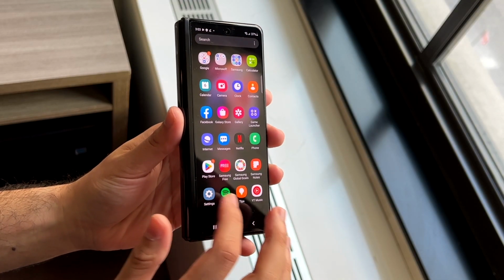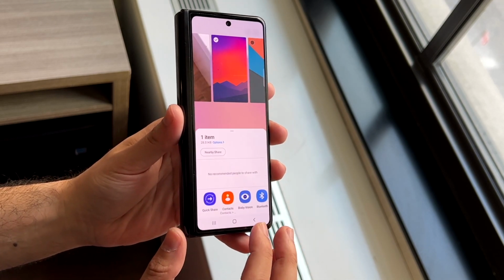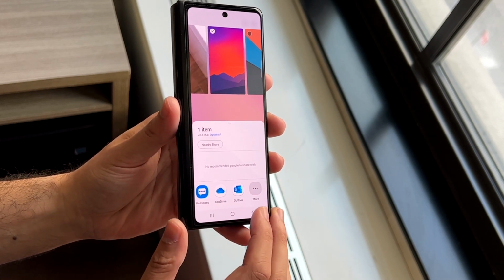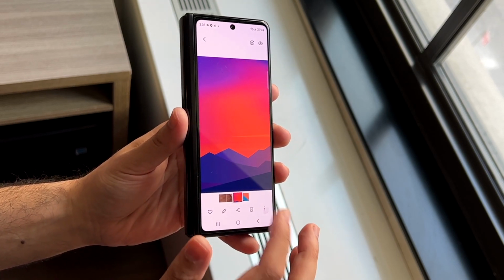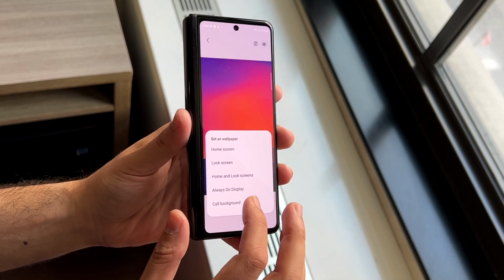You don't really need the fastest performing phone or the best chipsets if you don't really care about those kinds of things. However, as I said before, if you're wanting a phone that is going to last you for quite a bit of time, it may make a little bit more sense to buy something like a Galaxy S22 Ultra, because those phones are going to last you a little bit longer.